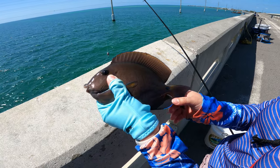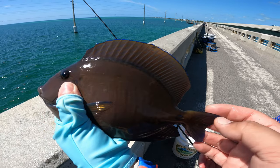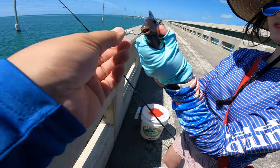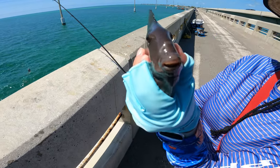Gorgeous. That's crazy looking. Here, flip him a little more in the sunlight. Look at that. That is an awesome looking fish. That blue is so electric. Yeah, look at those teeth. He's got teeth made for just crushing stuff off of the reef. Oh my god, look at those teeth.